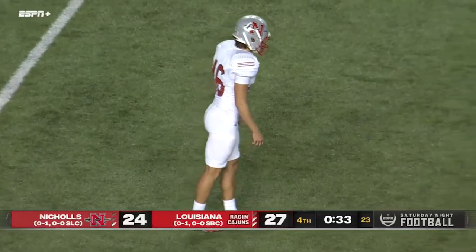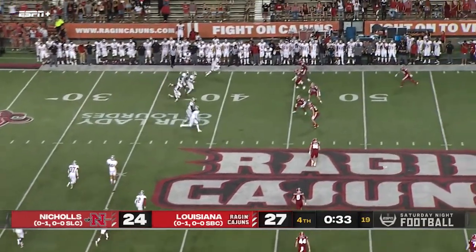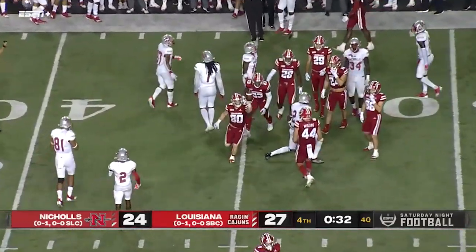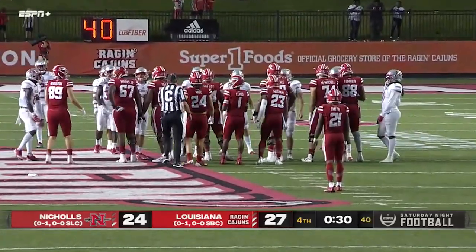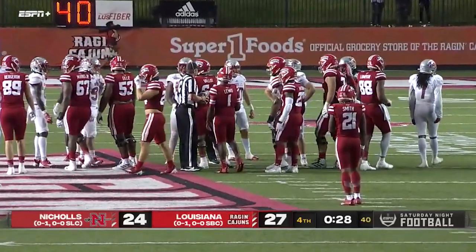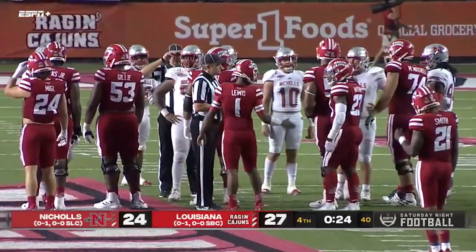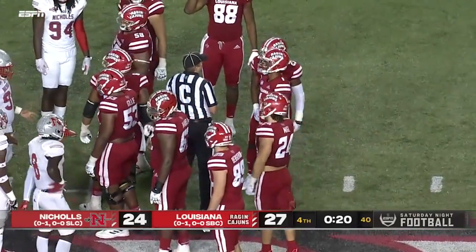Dejon Dixon. Here comes the onside kick. Ball's going to pop up, and again it is handled. That's Devin Cambry. And he will take the knee. By number one, Levi Lewis. And I don't think the Colonels will even use the timeout. I think that one will run it out.